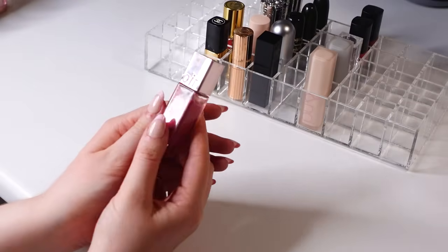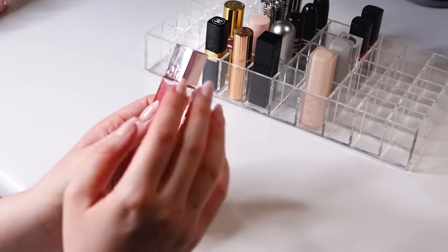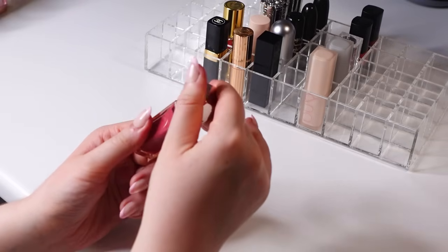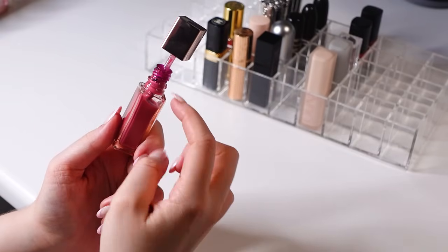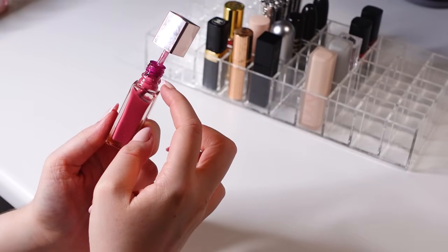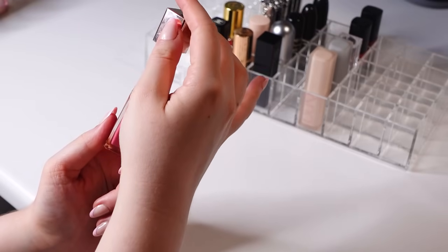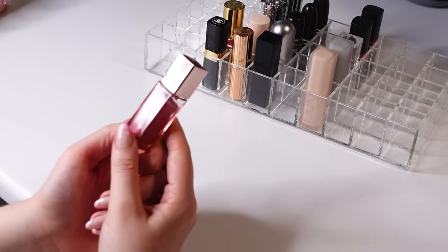And then last but not least, I just wanted to touch on this one quickly because I am going to hold on to it because I like the formula, but the packaging is not great. This is from Espoir. I'm not 100% sure on the exact name of it, but basically here, it kind of leaks out of the top and onto here, and it just gets all messy, and I don't like that it does that.